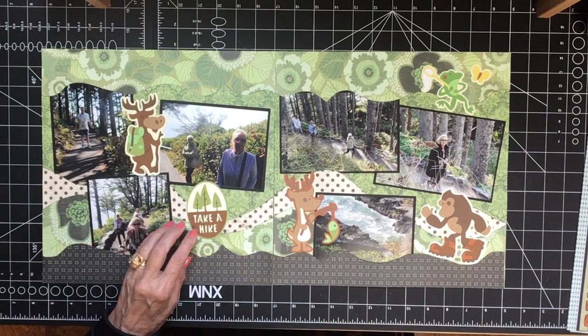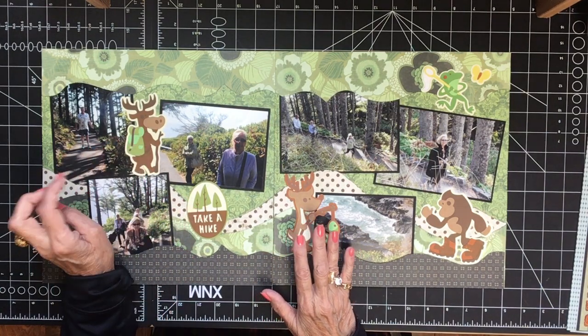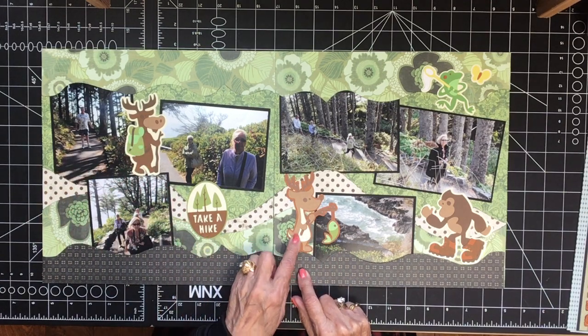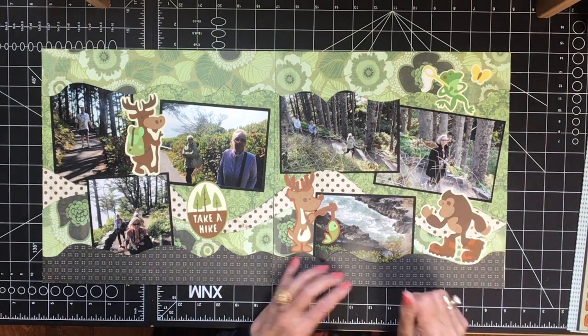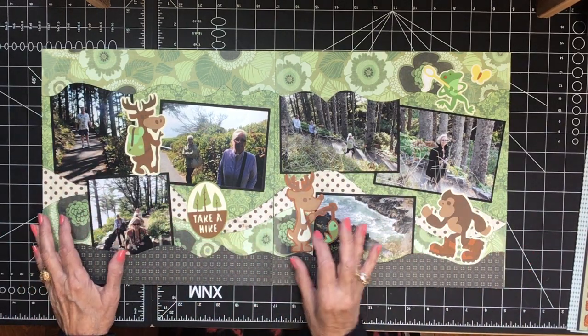And I used all these images from Campin' Critters cartridge. There's a moose on a hike and Take a Hike title. There's a deer fishing. I think that's a bear hiking, and a frog catching butterflies. I just had fun with the images on this page. They weren't going to be too big.